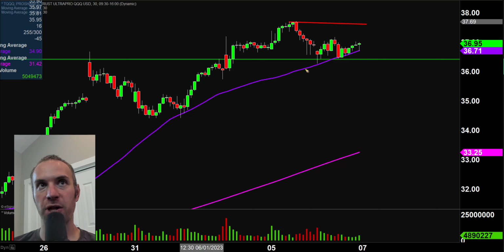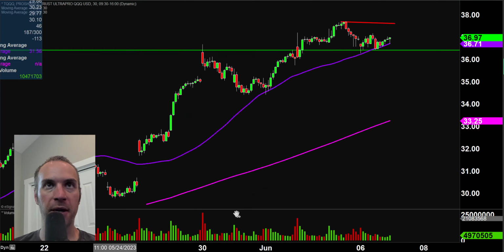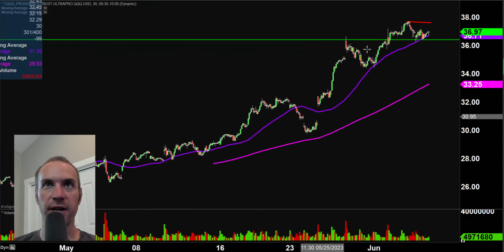In fact, if you were to picture that purple line as like a wave and the price is a surfer, look at how the price is just literally surfing on that wave as that wave increases upwards. Now, let me be very clear. If the price does break down below the wave, it's not game over, because you still do have that 36.40 mark. But even if the price were to break below 36.40, still not game over, because from the big picture point of view, very clearly the uptrend is still up.